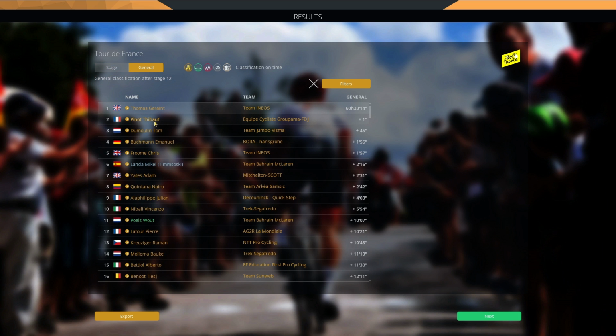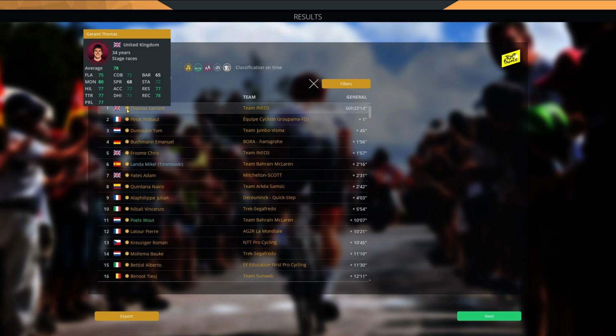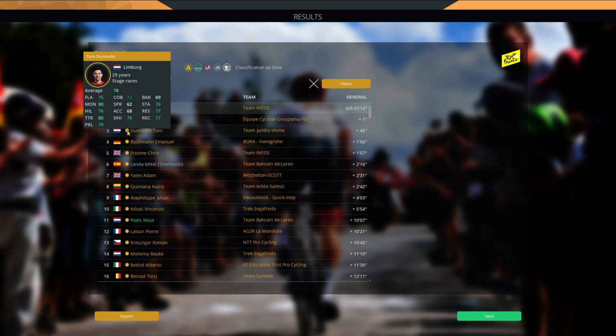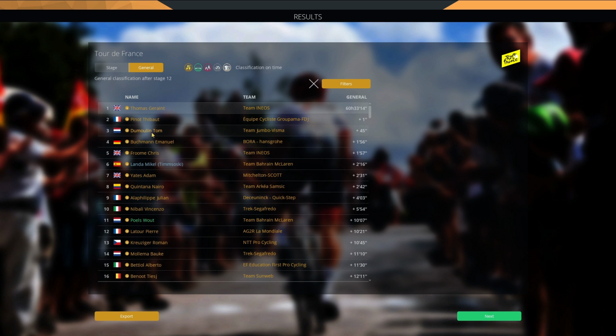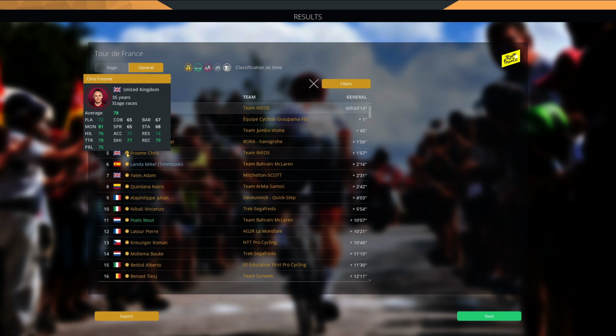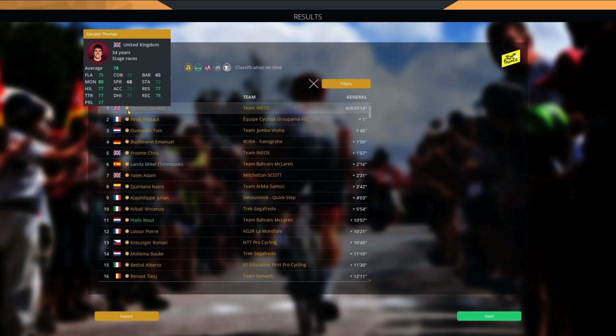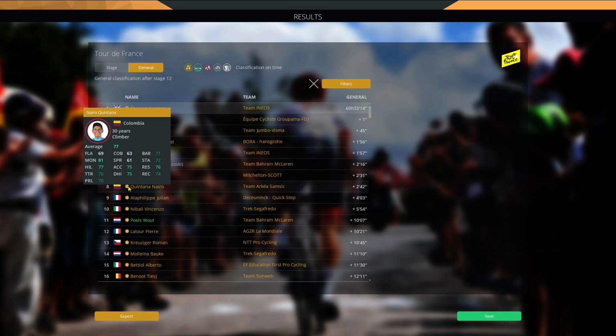And so looking at the new GC, it is Geraint Thomas taking the yellow jersey by 1 second ahead of Thibaut Pinot, ahead of tomorrow's time trial, of course. Dumoulin holds his place in third, and that's where we were provisionally before the last stage. Bookman overtakes us, Froome overtakes us, and we are now 2 minutes and 16 down on Geraint Thomas, just ahead of Adam Yates and Quintana.